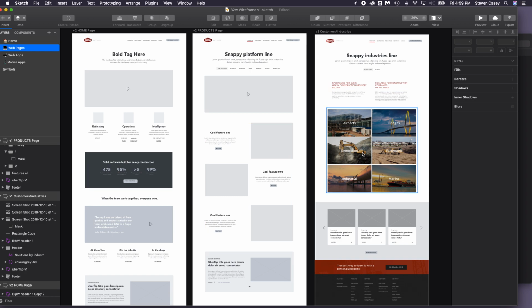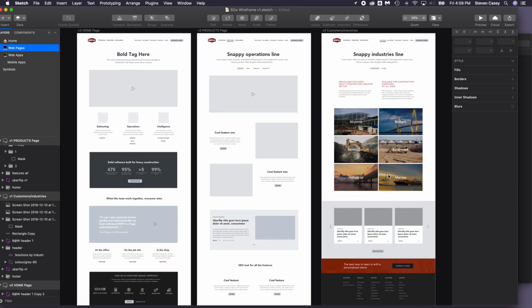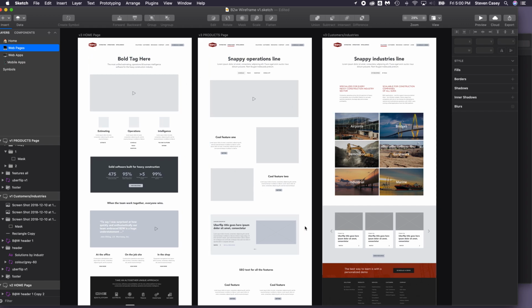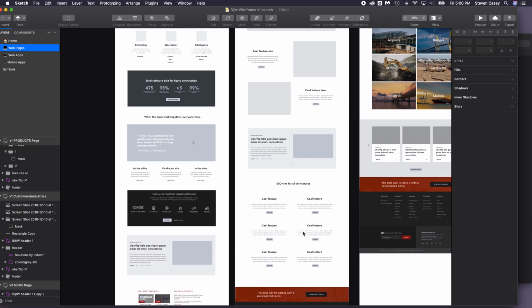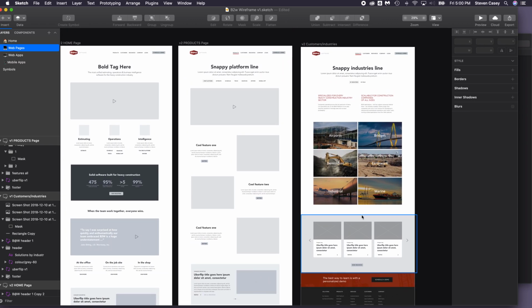A big thing was to have an industries page where you could jump off into verticals. So these were again wireframes based on what the client needed. Then this is a third one that brought in a couple of other modules, and we ended up mixing and picking and choosing from different layouts. But this is the time to do that in the wireframe before you start going into design.